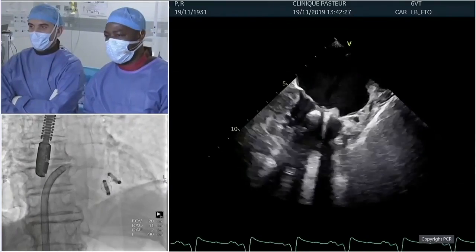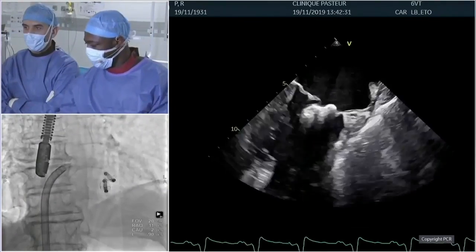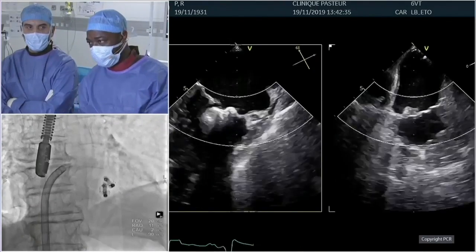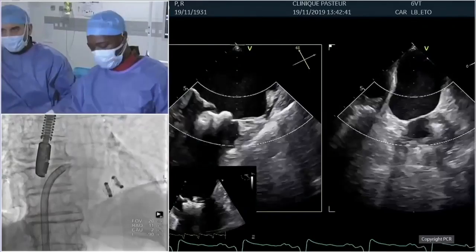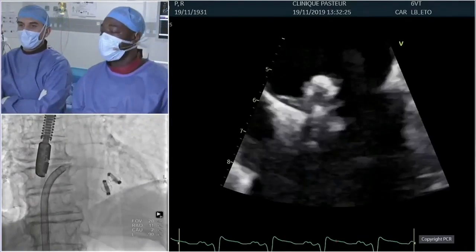So Becky, there's a React PCR question for you. After the repair, we want to measure gradients, but the comment is that if we do the orifice areas, combining them as 1 + 1 = 2 is not an accurate way of doing it. Can you comment on that?